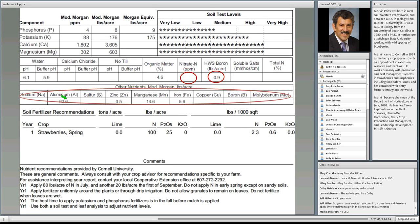Usually we use these when we want to try to diagnose a problem, like a toxicity or some sort of imbalance. But they're typically not used to give recommendations. Those are usually just P, K, calcium, magnesium, and any sort of pH adjustment.